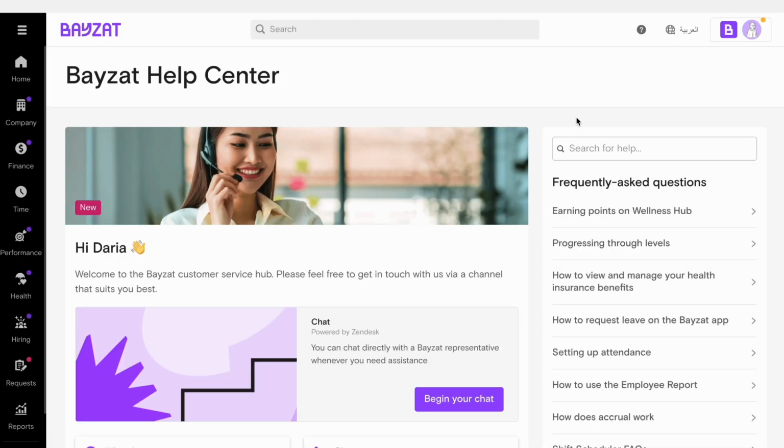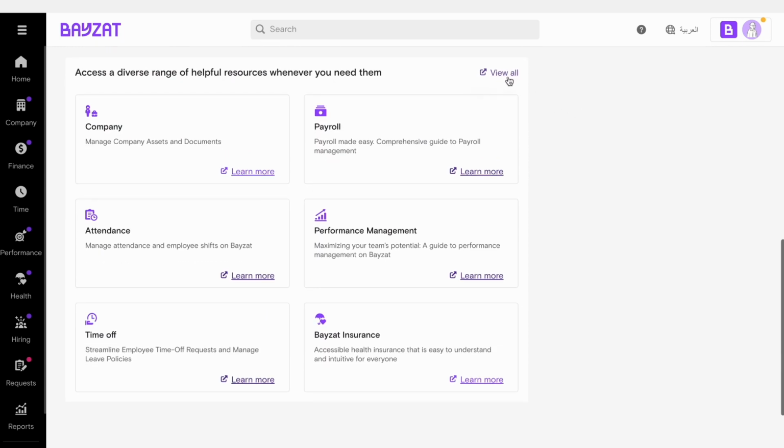Just click on the question mark button in the top right corner, select the Bayzat Help Center, view all the categories of our articles or search through the search bar.